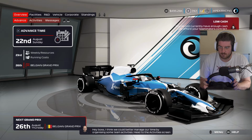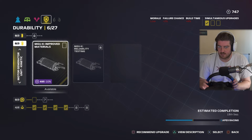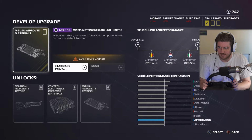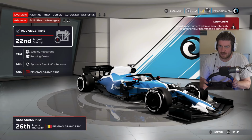I think we could better manage our time by organizing some team activities. Head to the activities screen to see what we have available. Ignition system completed. Nice. Okay, this is the next thing we should be doing. Standard, that won't be done for 3 Grand Prix and has a 32% chance of failure. Jesus Christ. That's not great, is it? That's not great! How are the other cars improving so much quicker than me? That's what I want to know.